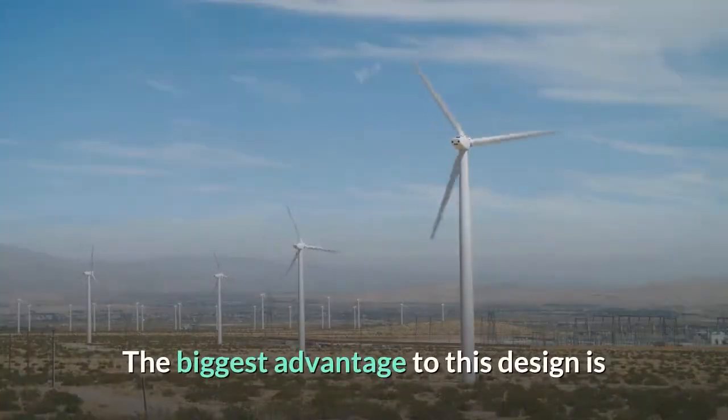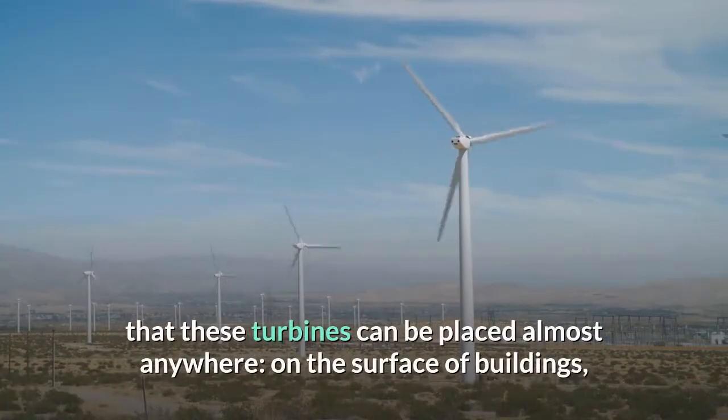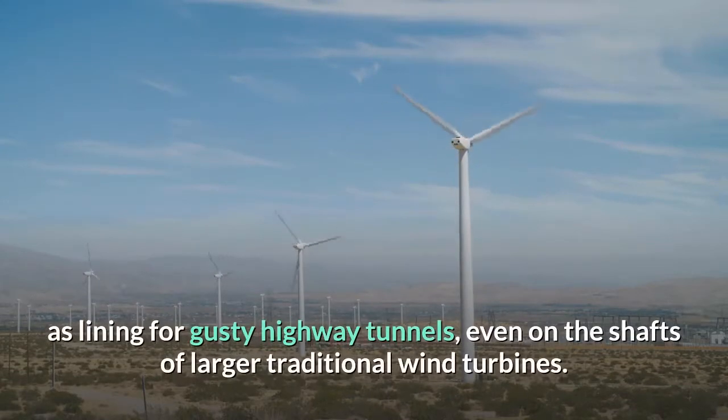The biggest advantage to this design is that these turbines can be placed almost anywhere, on the surface of buildings, as lining for gusty highway tunnels, even on the shafts of larger traditional wind turbines.